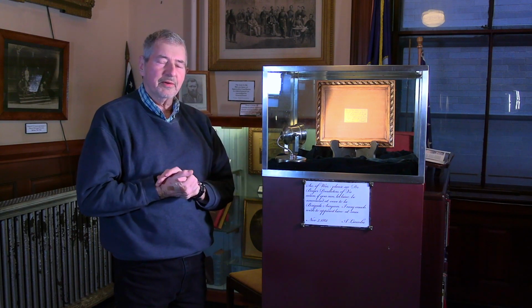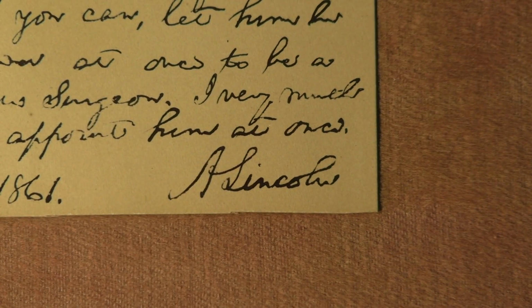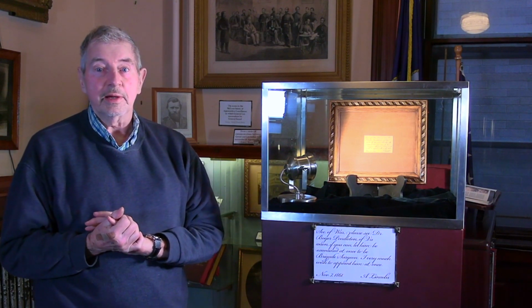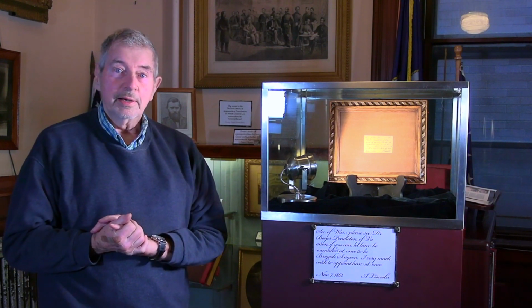He's got his trademark signature, A. Lincoln. So that's one thing that we found right here in the building, and as far as it's been authenticated, as being real.